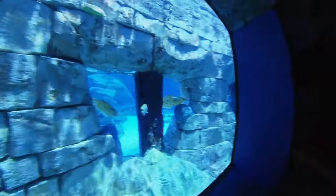But the cool thing is, I totally forgot about this, inside the queue, there is an aquarium.